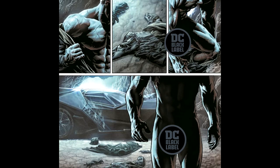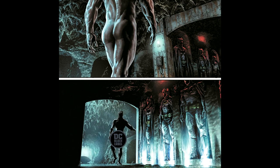So first let me tell you what happened. Issue number one of The Damned, about halfway through, Batman's taking off his tattered, thrashed bat suit, and he's going into a vault to put on another one. And on the way, of course, he takes off the suit, and there's a couple frames where Batman's little fella makes an appearance. More than one frame. In shadow, but it's there.